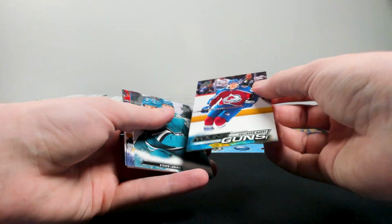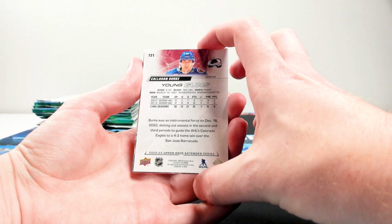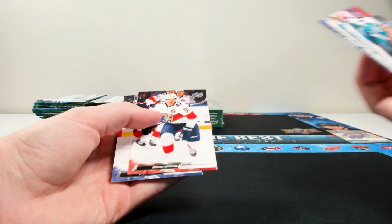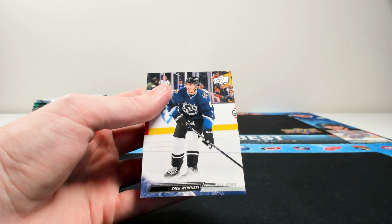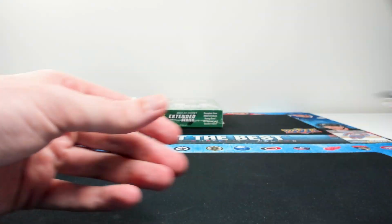So there we go. Again, base exact same as the entire year this year. Nice little write-up about the players here. Photography looks good, quality looks nice. And then obviously there's also the All-Star update cards. These are just regular base cards, but they highlight their All-Star game.